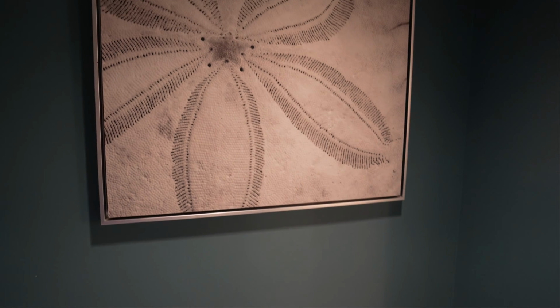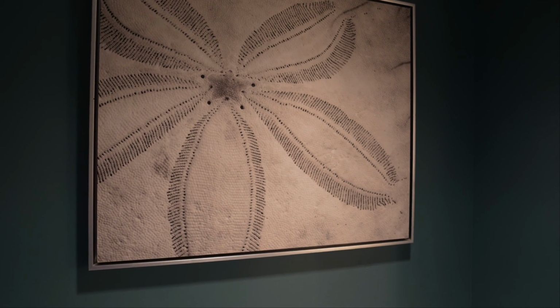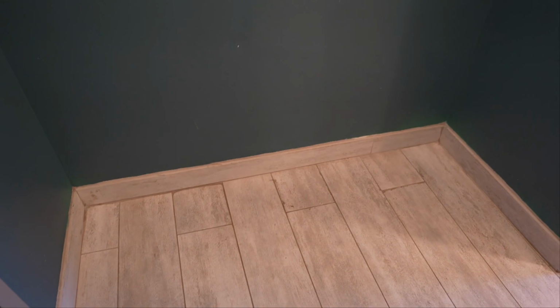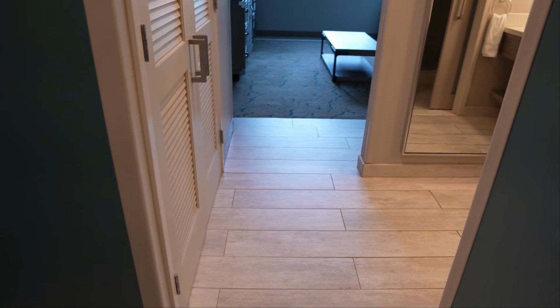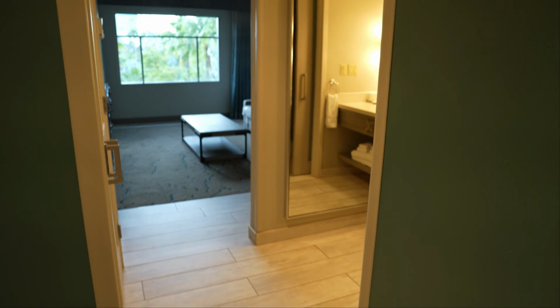We're gonna start right here at the front door. They have this cute little, looks like a close-up of a sand dollar painting just there. But what I like is there's a little space here where you can either put your shoes or maybe store your luggage. That's always handy. I think when the rooms are small, it's really tough when you have a lot of people traveling and you have all the suitcases. So this is nice and wide and open. I really like the floor here. I think it looks kind of tropical. And we got this nice big hallway.